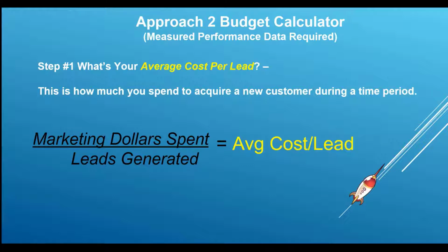Okay. For example here, let's imagine your marketing team wants to acquire 50 new customers. I'm just going to use that example. To determine that number, you first need to know what's your average cost per lead. This is how much you spend to acquire a new customer, all right? So simply divide the total amount spent on your specific type of marketing. Let's say it was digital marketing or paid search or SEO. Divide the total amount spent on a specific type of marketing by the number of leads generated by that marketing, which is going to give you your average cost per lead. You'll need to know this later.